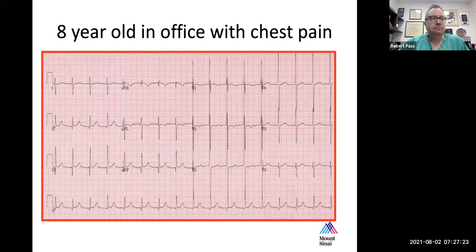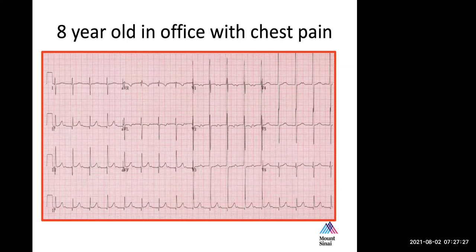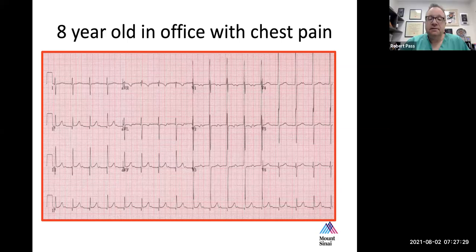Anything else? Lyme disease. Right, this could be Lyme disease if they happen to have been in Lyme, Connecticut, which is not unusual in New York City. The patients on a weekend may go visiting somewhere and get a tick bite. So yeah, you would do all of those things. Anything else you would do in assessing this?